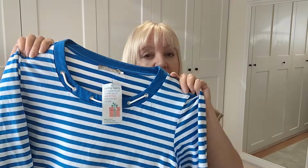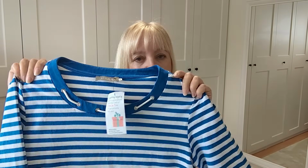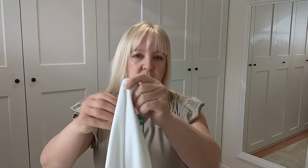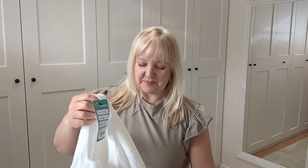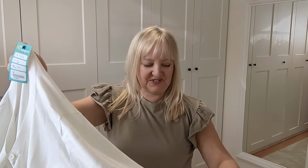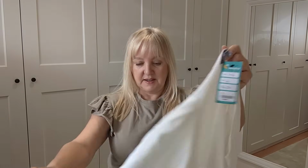So anyway, I like this one. I think it's really nice. Nice little t-shirt, great with shorts, great to take on holiday or just wear for the summer. Little white cardi, love it too. Can't go wrong with that. Thrown it on the floor. I think it's a nice length. Hopefully when I see the footage, sometimes I change my mind. I just think though for £4.50, can't go wrong.